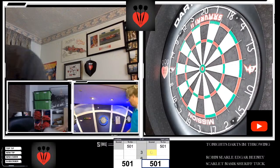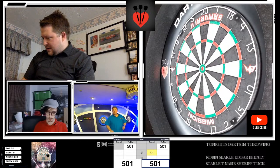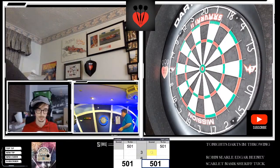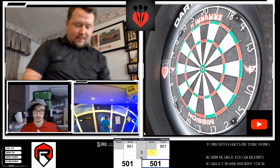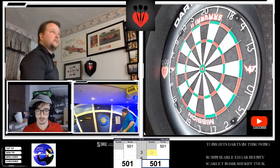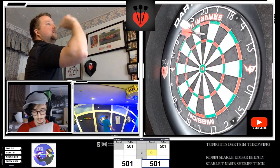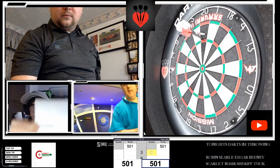I'm going to throw a Searle, a Beanie, and a Sheriff. I've got a white bit of paper here so you guys can see the darts a little bit better on my screen. Let me have a look. I don't know if you guys can see it as well. Trying to make sure we'll get it in now. So here we have the Rock Eagles.